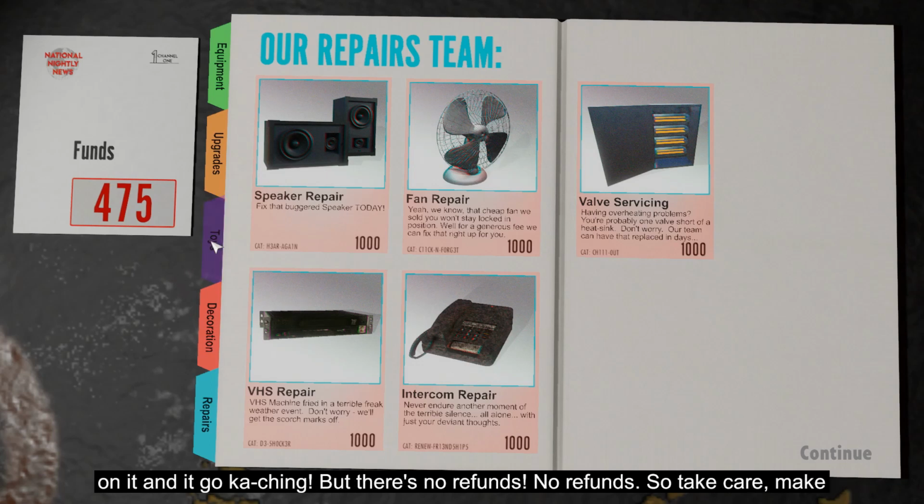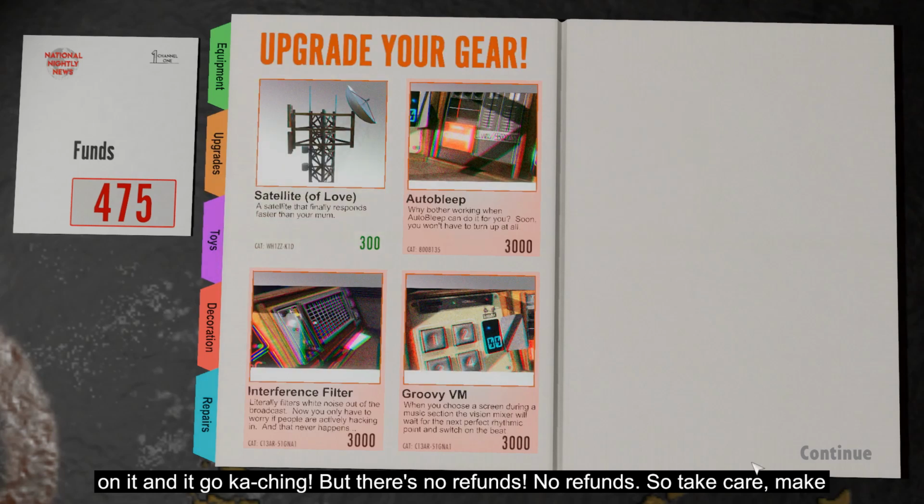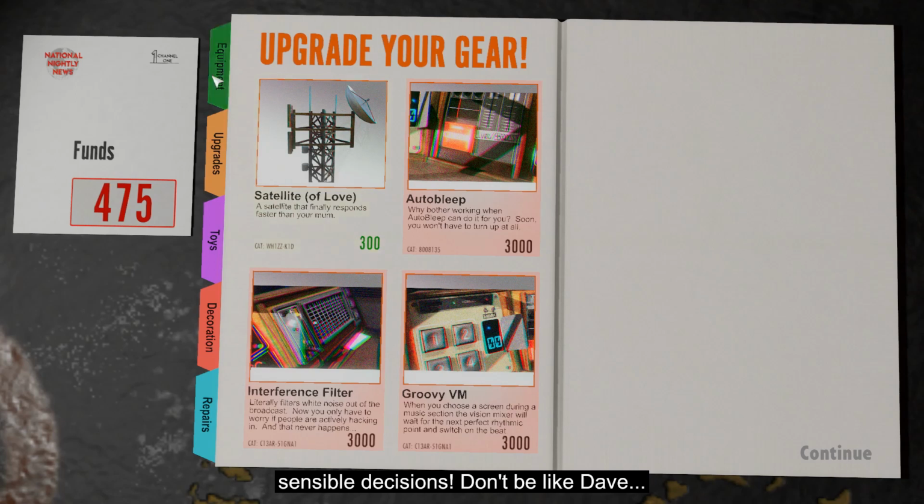on it and go ka-ching. But there's no refunds. No refunds, so take care, make sensible decisions. Don't be like Dave.